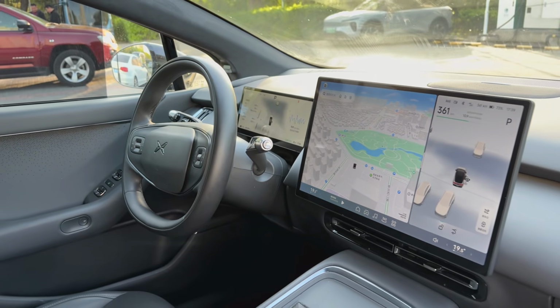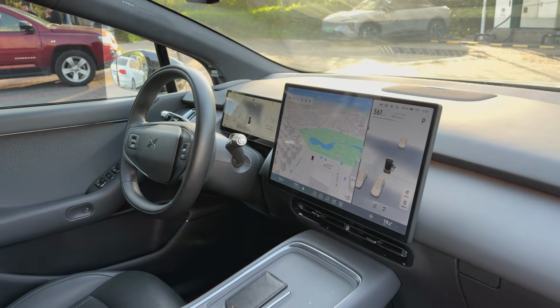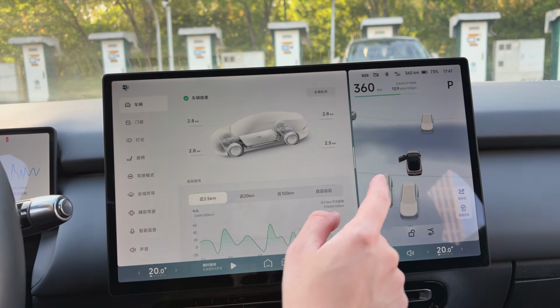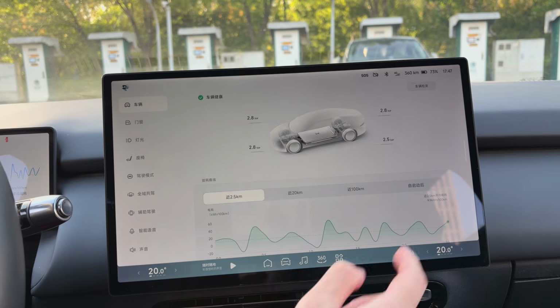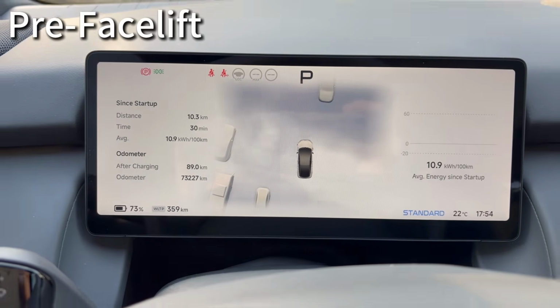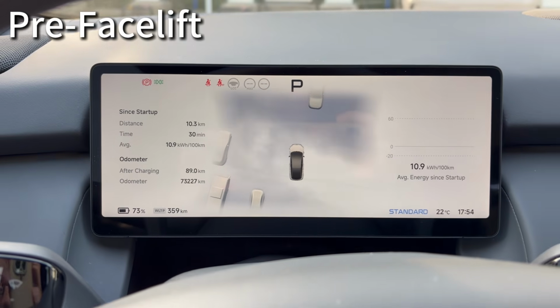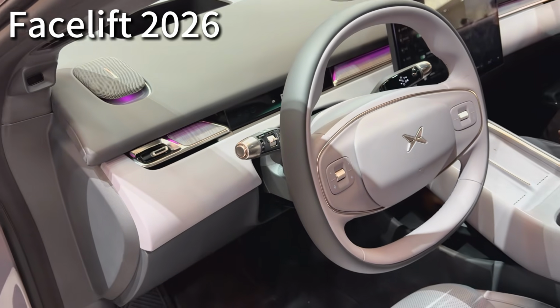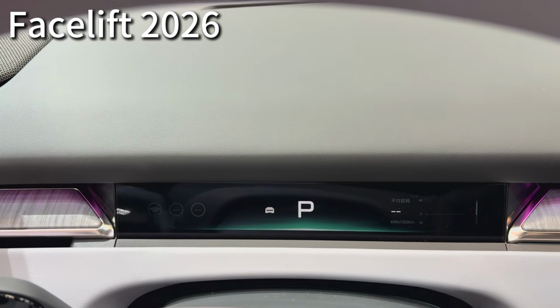In terms of interior, the pre-facelift version has two screens, one in the center of the infotainment system, and another in front of the driver. With the facelift, the front display has been reduced in size and integrated more cleanly into the dashboard.